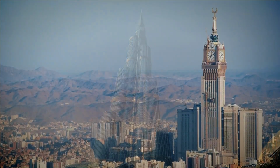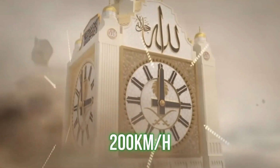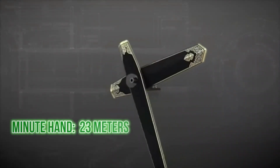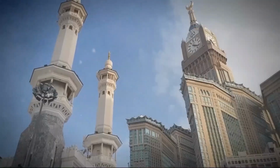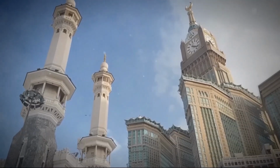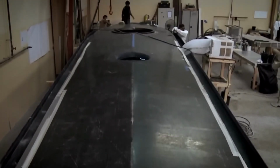Imagine this. You've already built half the skyscraper. The foundations are set, the structure is designed for a 450-meter building. And then, someone decides, nope, it's gotta be 600 meters. Oh, and throw the world's largest clock on top. That's exactly what happened during the clock tower project.